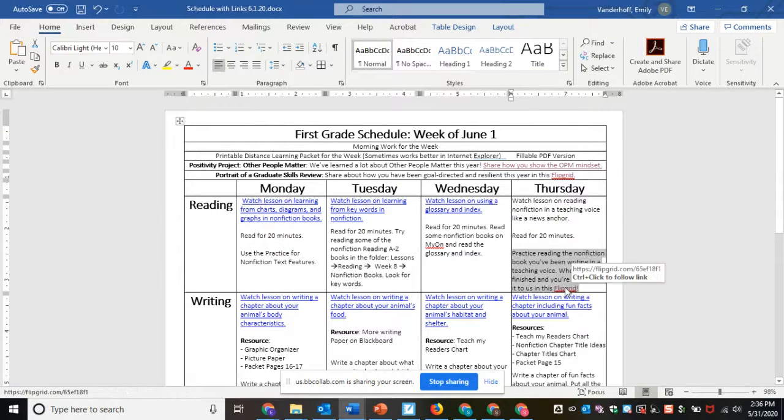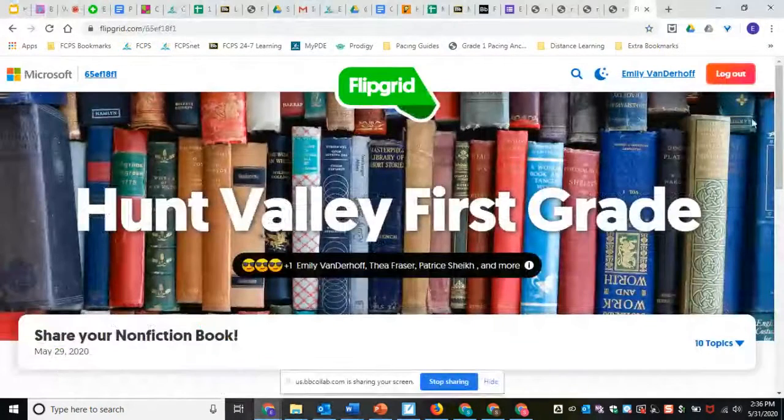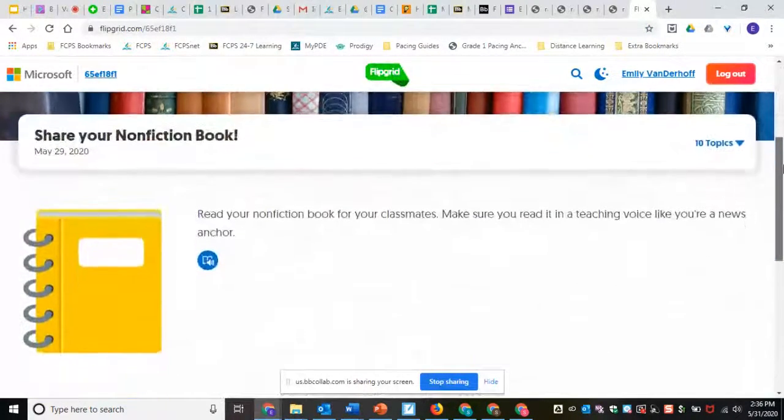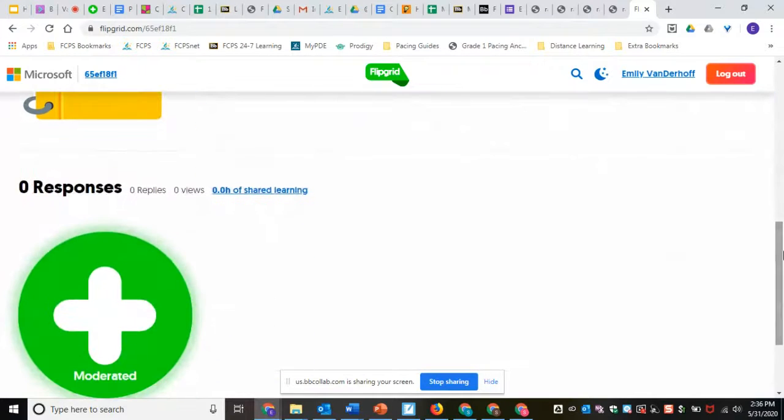And when you click the words flip grid, it's going to bring you right here. So it says, share your nonfiction book. Read your nonfiction book for your classmates. Make sure you read it in a teaching voice like you're a news anchor. So when you feel really ready, you're going to click that plus sign and you're going to get to read your nonfiction book for us.